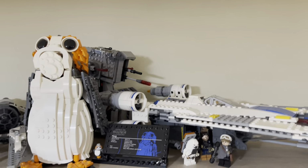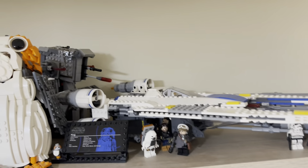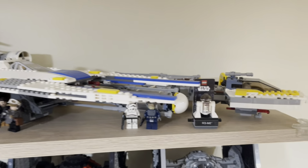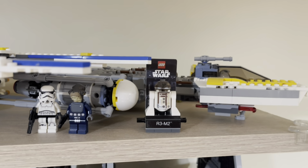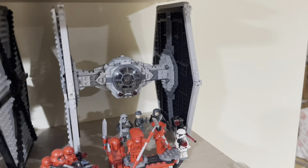Another made-up vehicle that was supposed to be in the 8th movie. And then I have a U-Wing and a Y-Wing with this R3M2, which I really like. It's a really nice figure. And going down here, I'll go right to left for this one.